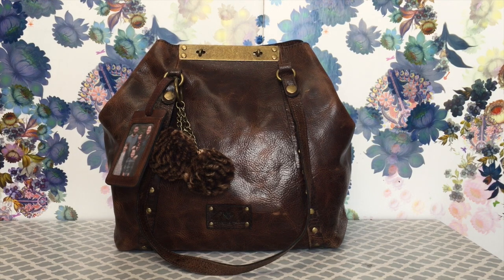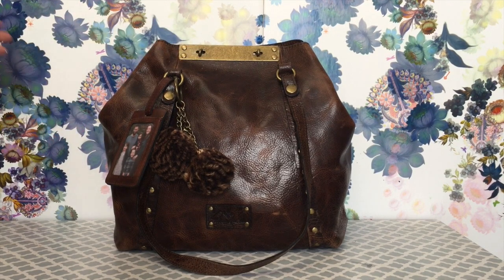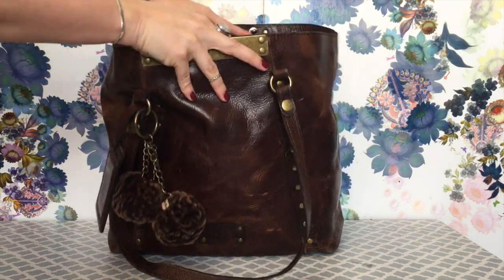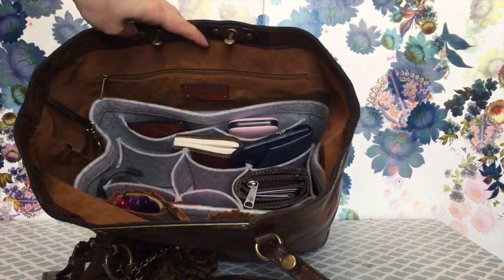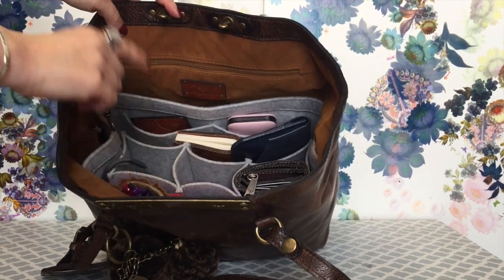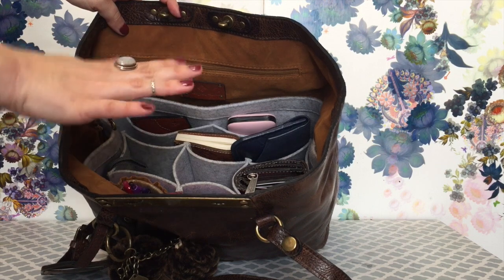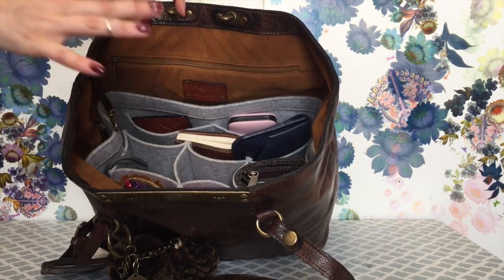I do recommend tucking the sides in when it's already closed, because it is harder when it's open. If you want to tuck it in and then try to close it, it's a little bit trickier. All right, now let's go ahead and get into the bag. And as you can see, I do have a purse organizer in here. And I did a whole video on this particular organizer. It's not the one that everybody else got sent as press, and it's just something that I found on Amazon and I really, really love.